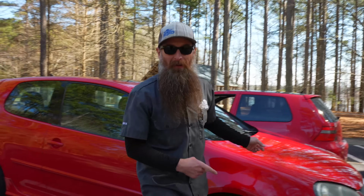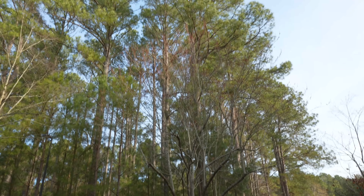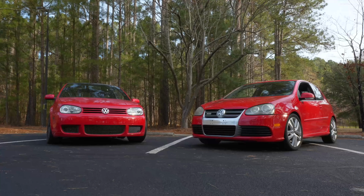Now, as grumpy old boomer as this may sound, they don't make them like this anymore. Look, the Mark 6R, the 7, 7.5R, the Mark 8R are all awesome cars in their own right. Ton of power, great technology, fun to drive, probably safer, but no matter what happens in the future, there's always gonna be something extra special about a V6 all-wheel drive Golf.